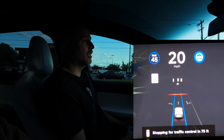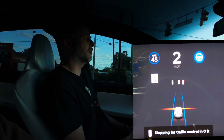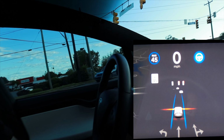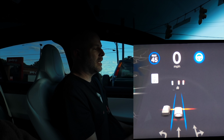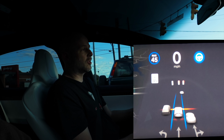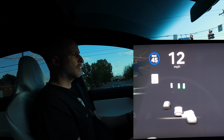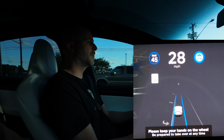The light did turn yellow, so I did not push on the accelerator to go through the light. I decided to let it stop for us. And it did stop. There's a red line, which is pretty cool. But once the light turns green, I will have to push on the accelerator pedal or pull on the lever back here, the autopilot lever. So you just push it a little bit? Yeah, it didn't want to go, so I gave it a little bit more.